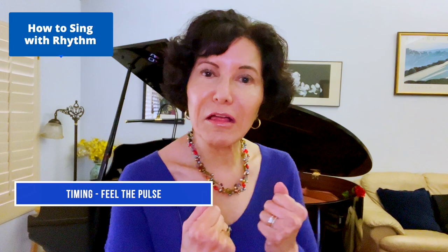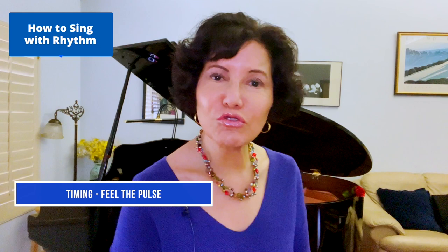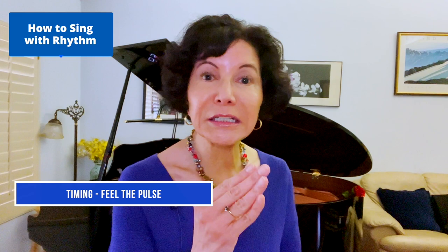Step one, timing, which is the pulse or beat of the song. You must feel that pulse or beat internally. Every piece of music has a pulse, just like a clock, or your heartbeat.